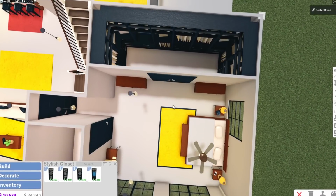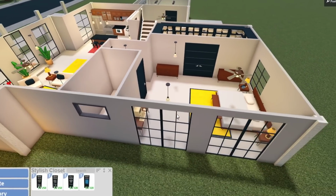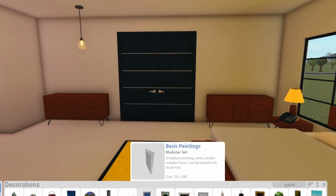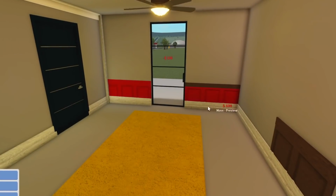Okay, there's a giant walk-in closet for whatever reason. It's just that narrow. It's just this wide. We'll do that. Maybe we'll get a couple paintings and such in here as well. You know, paintings are always nice. Plants. Paintings and plants will save this room, I hope. I can say for sure though, this house is a lot better than the other house that I did.